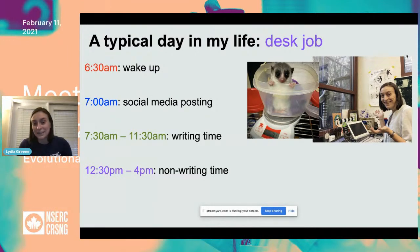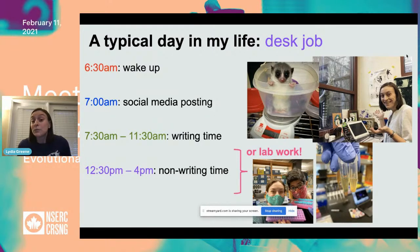And then the afternoon for me is really my non-writing time. I'm a terrible writer in the afternoon. I just can't put sentences together. So this for me would be the time that I would dedicate to things like data analyses or making figures, graphs of my data. This would also be when I would try to schedule all of my lab work. So if I needed to extract DNA from fecal samples, I'd try to do that in the afternoon.